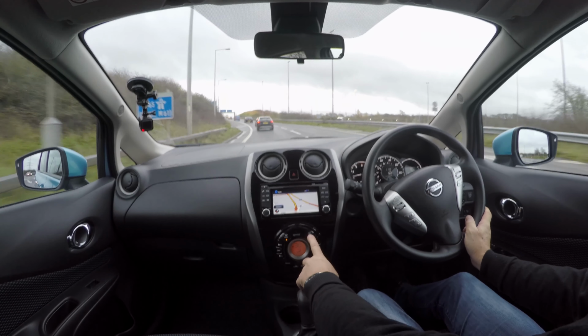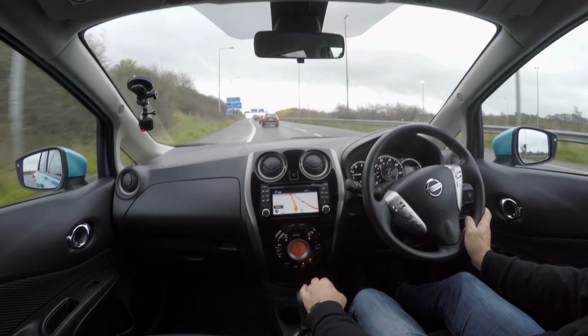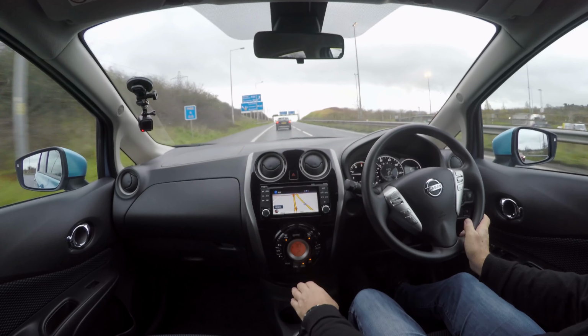Climate control. Your heated rear screen there and front demist.